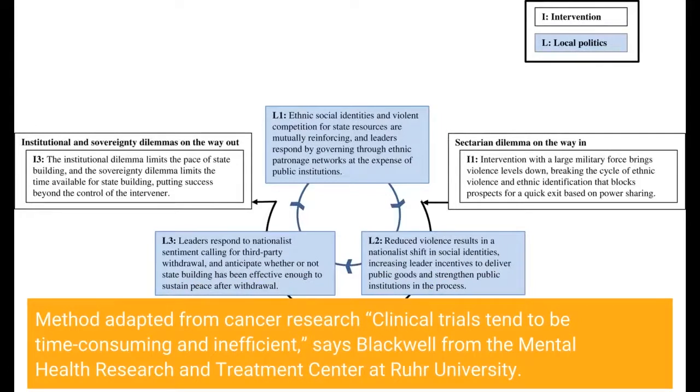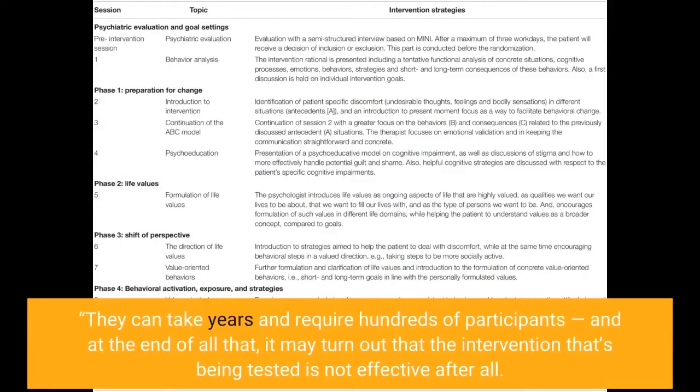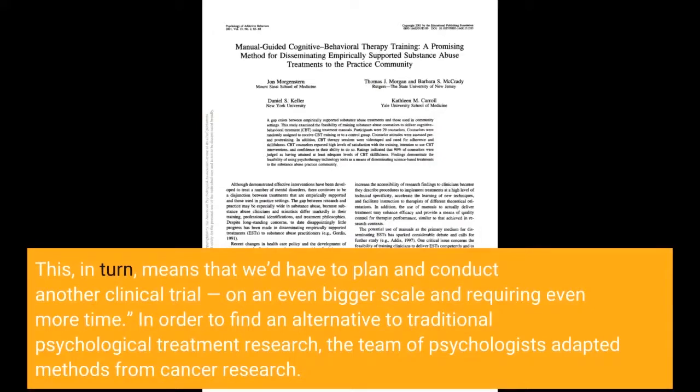Clinical trials tend to be time-consuming and inefficient, says Blackwell from the Mental Health Research and Treatment Center at Ruhr University. They can take years and require hundreds of participants, and at the end of all that, it may turn out that the intervention that's being tested is not effective after all. And even if the new intervention was effective, we'd probably soon want to improve it, for example because of new research that had been published in the meantime. This, in turn, means that we'd have to plan and conduct another clinical trial, on an even bigger scale and requiring even more time.